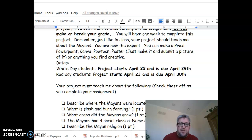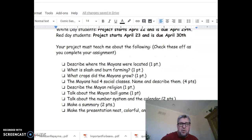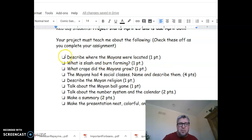Some of you will get this done in 1 or 2 days and be done if you want to get it all knocked out at once. And others of you, you can do a little piece at a time and kind of get it done over time. But you've got to include the following. So I put these little boxes here so that you can check them off. So describe where the Mayans are located.